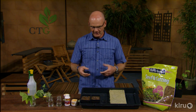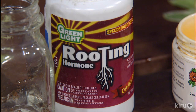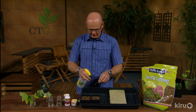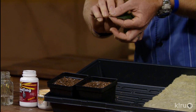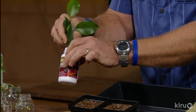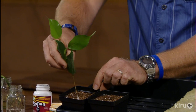Now for something that might be a little more difficult, say a woody plant, we want to use something to really encourage it to go. Rooting powder is a great way. Rooting powder has an antifungal and hormones to help induce root growth. So we're going to take this little ficus cutting. We want to mist him down with some water to get him nice and wet. Then we're just going to take him, dip him in our rooting powder. You see we've got nice coverage of the powder there. And then we'll stick this in soil.